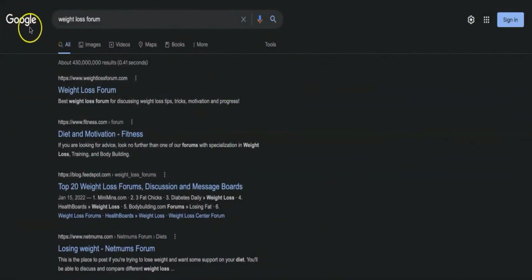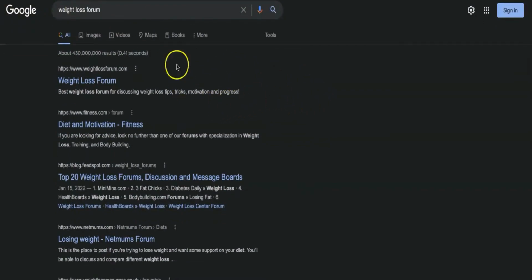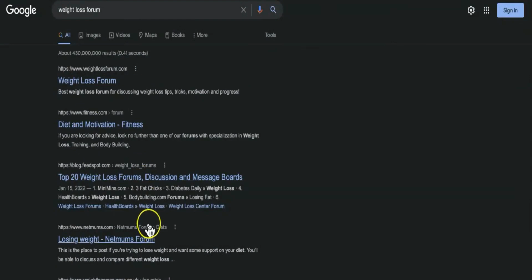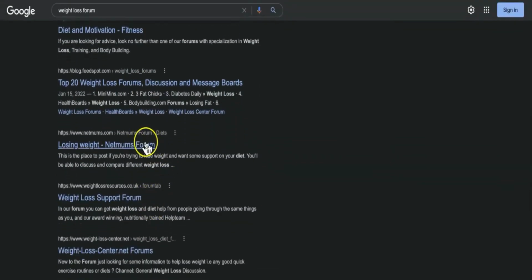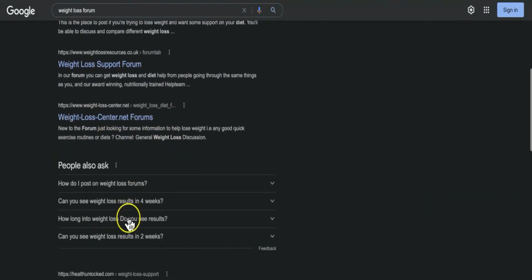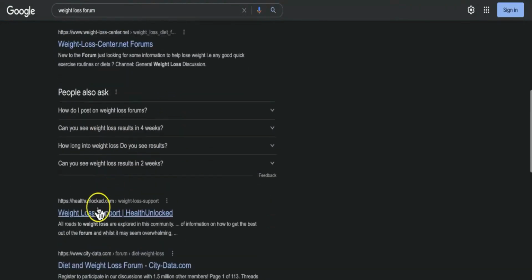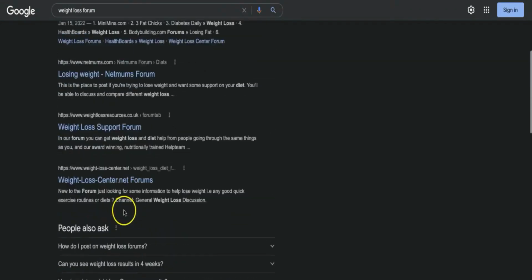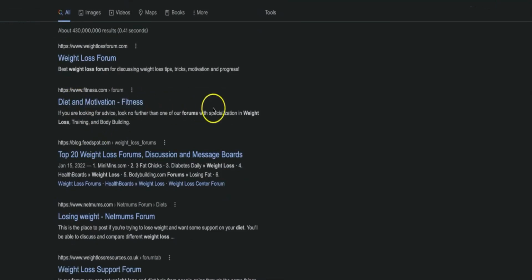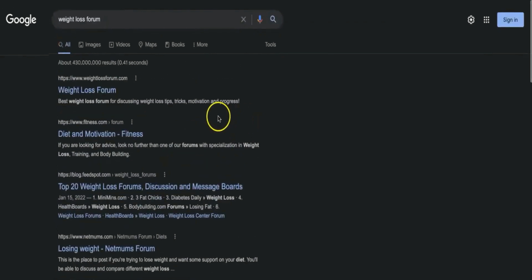Now you can go back to Google and start searching for a weight loss forum. In order to use your freshly shortened link, you need to be looking for places to share it, and the best place to do that is of course in a forum, as forums are very popular places where people go and discuss the topics that they are very interested in, such as weight loss, how to lose weight, how to get fit, and so on. And in here you can see so many forums where you can share your link with others. You can start clicking on many forums, joining them, and sharing your link.